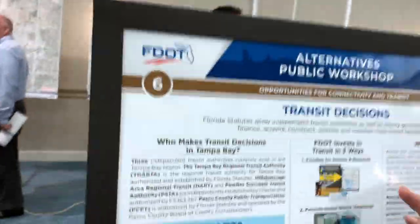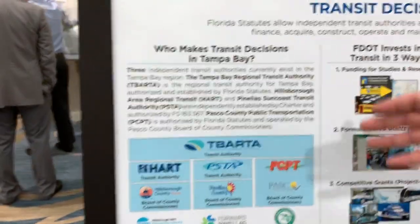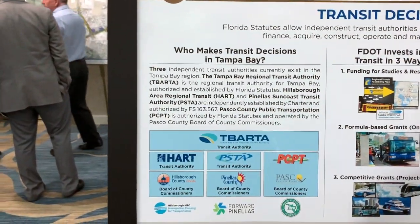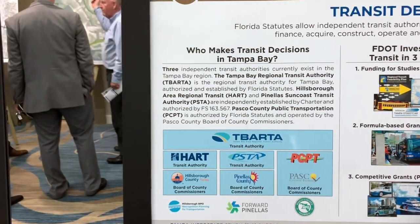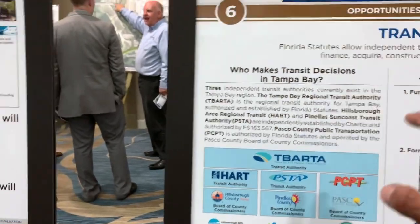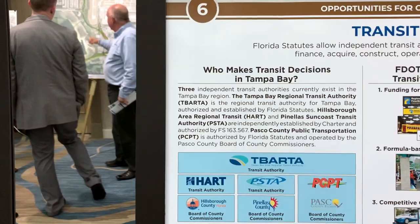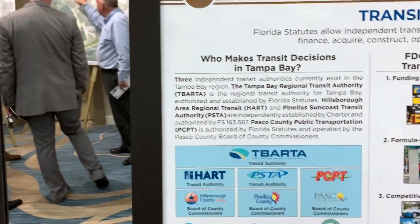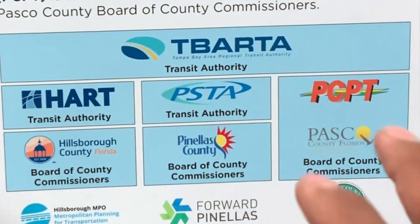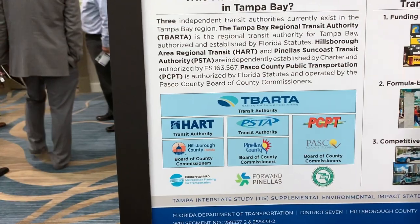And then really, how are transit decisions made? A lot of the questions you have: how are transit decisions made? Who makes those decisions, how does the DOT invest in transit, and then who really funds the actual infrastructure? So when we talk about transit, some people think that's roads, but let's talk about transit as in mass transit. So you're telling me that these local agencies are the ones that are making the decisions as to whether we have buses or do not have buses?